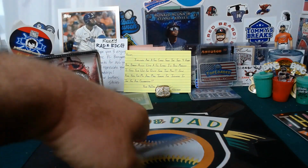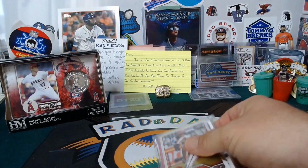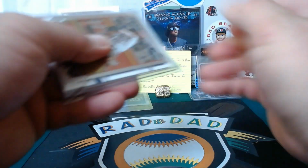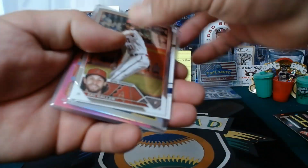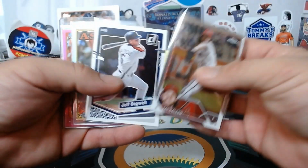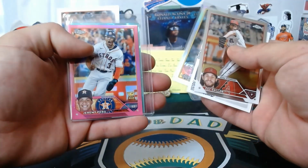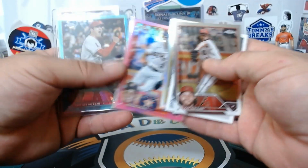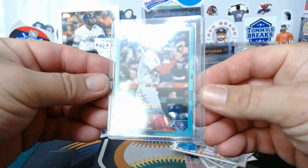But let's see what we got here from Chuck. Extra top loader there for protector. A few extras. Appreciate that, Chuck. We got a Zach Gallen for B-Dog. Jeff Bagwell for Rad. Kyle Tucker. Pena, pink cup card from Chrome, that's nice. And then boom, there it is. Check out that beauty.